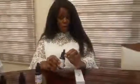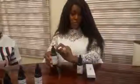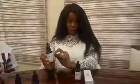Now in front of me I've got the 750 milligram strength, and I've also got the 2400 milligram strength. The 750 is used to address a variety of ailments. It's very strong and potent, so it can address the ailments and people can get relief from it. However, the 2400 milligram strength is 3 times the strength of the 750. Never seen before in Nigeria, never seen before in Africa.